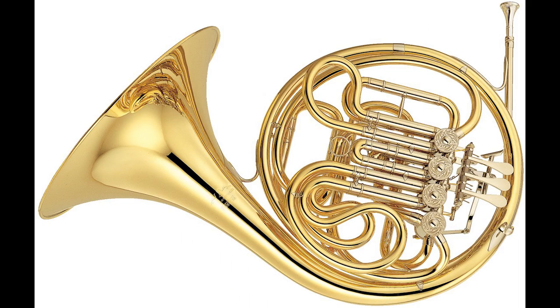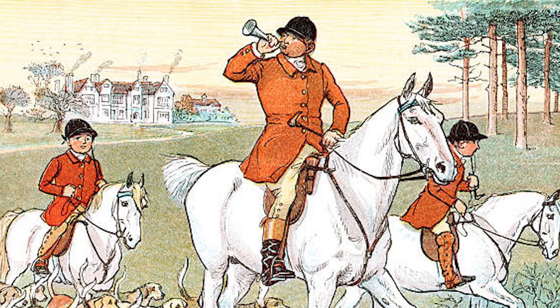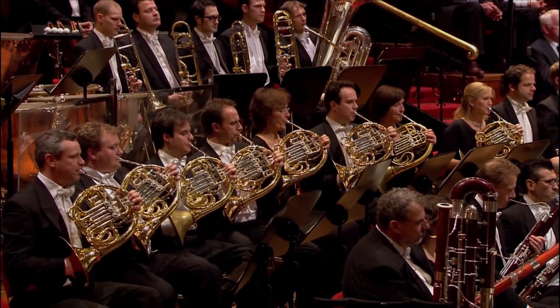Next comes the horn, another instrument with pretty basic origins. There's a distant quality to its sound, a reminder of its roots as a hunting instrument. The horn is used so often in symphonic works that it clearly serves a very important purpose. Its prominent but warm tone can be heard above instruments, but it doesn't dominate.